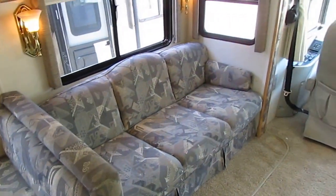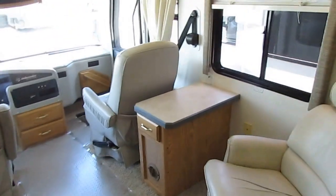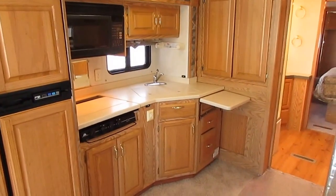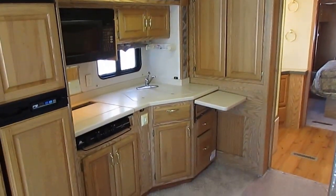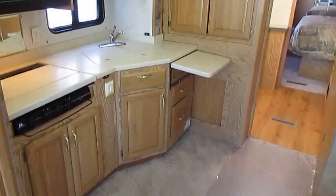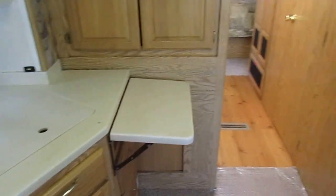We'll make sure the airs, the generator, the furnace, the refrigerator, all the lights, the cabinets, the drawers, the couch, the table booth, make sure they make beds. We check all of that, folks, after you purchase it. So rest assured, you're seeing it pretty much how we got it in, and it will go through our service department upon purchase, and we will check this thing out. And I promise you, when you pick it up or we deliver it, you're not going to have any issues.